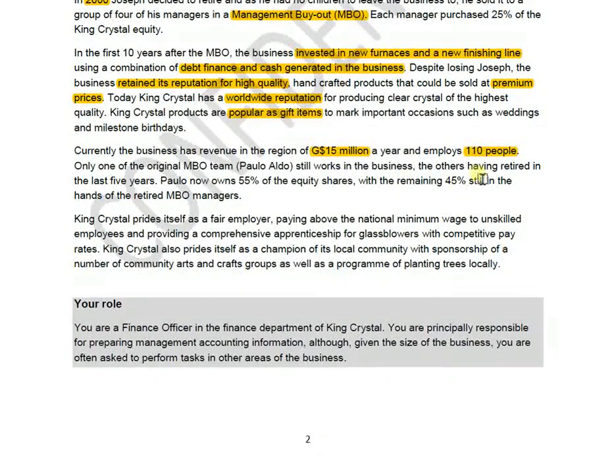So it also employs 110 people. So talking about people, we know that HR is a very important aspect in E1. The processes in the HR cycle, recruitment, selection, training, appraisal, retention, those are things that can definitely be tested. So we need to see how exactly King Crystal is managing these 110 people that are currently working.